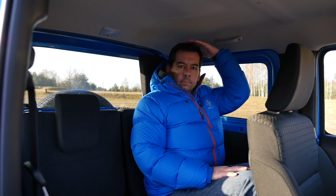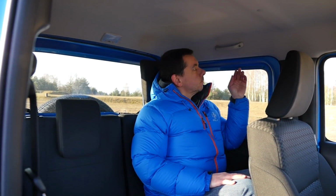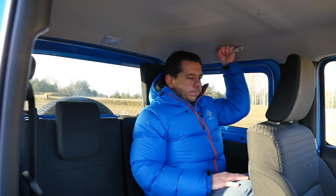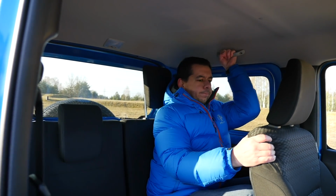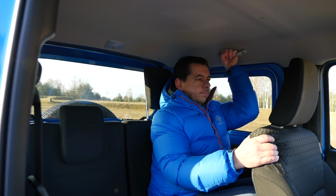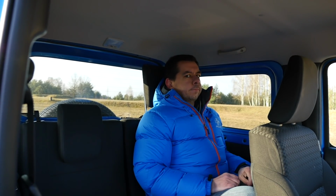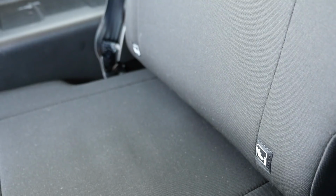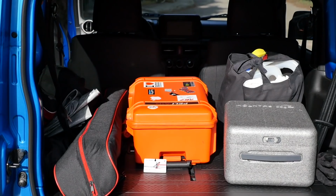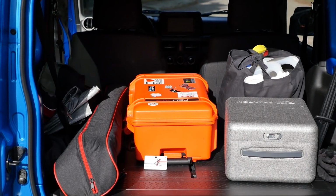There's a surprising amount of room in the back. Two adults can sit here in relative comfort. Backrests are more comfortable than those in the front. I wish there were additional grab handles though. On rougher roads, the ones overhead are not enough. There are two Isofix mounting points, although I think Jimny will be used for other purposes than transporting children.